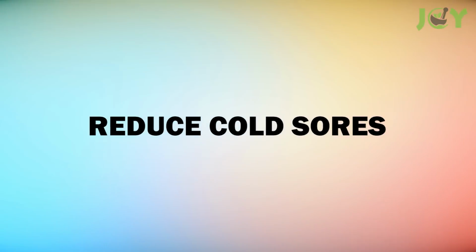Number 2. Reduce cold sores. Cold sores always seem to pop up at the worst times, don't they? The next time you feel that familiar tingle, dab a small amount of Vicks onto the sore.